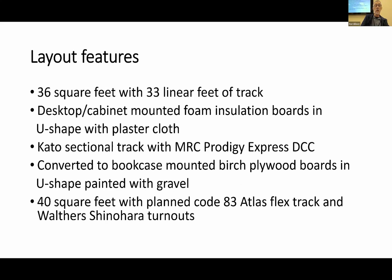So this layout is 36 square feet and it has 33 linear feet of track. It's built originally on desktops and cabinets with foam insulation boards. It eventually grew to the size of a large U, and it was covered with plaster cloth for scenic elements. I used Kato sectional track and MRC, the original Prodigy Express DCC. And then several years ago, I converted it to birch plywood boards mounted on bookcases. So it's a stand-up railroad, and again in a U shape.